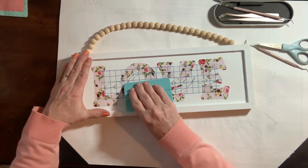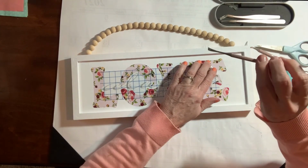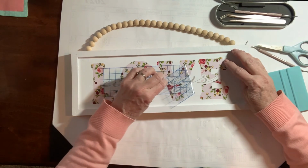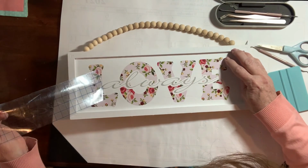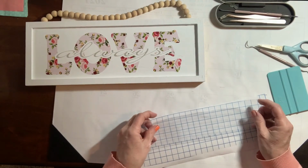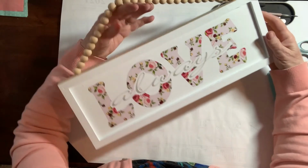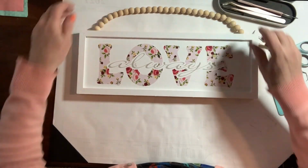So let's get those letters down too. I do really like that little spatula on those new weeding tools. Okay, pulling up carefully. Good, good, good. And then I'll go ahead and save that part too, so that I've got that transfer tape ready to use. Okay, there we go. I love the wood with the white, and it says love always.